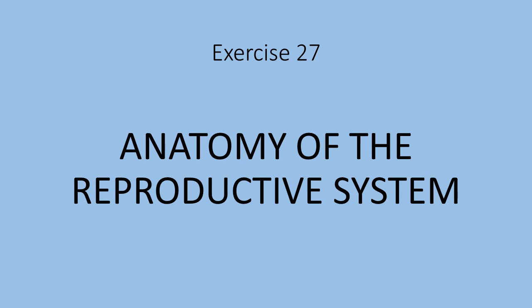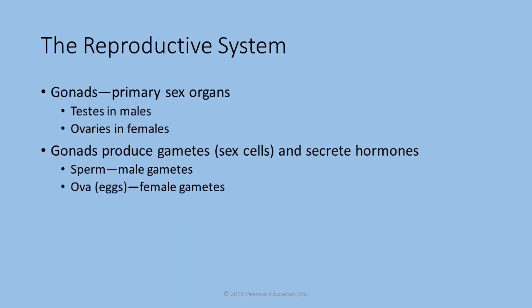This is exercise 27. It deals with the anatomy of the reproductive system. With the reproductive system, a couple of terms that we use: gonads. This is the primary sex organ, so it's going to be the testes in males, the ovaries in females. The gonads are going to produce the gametes.